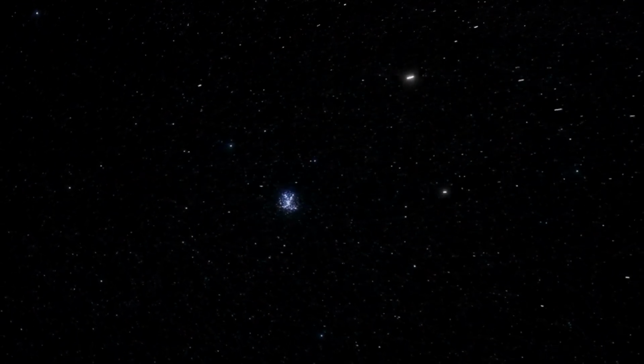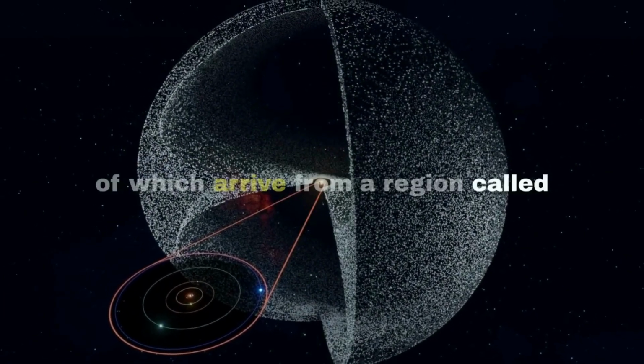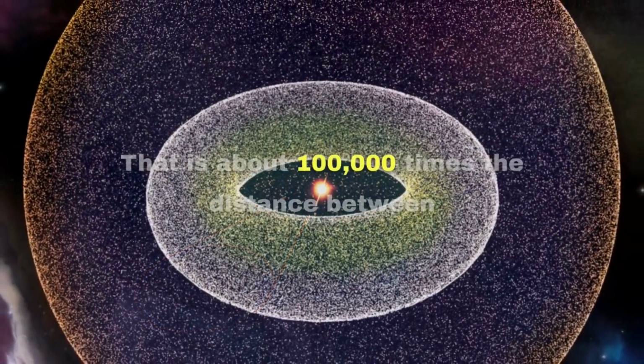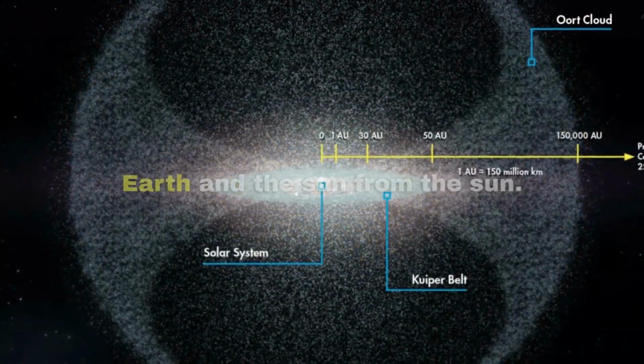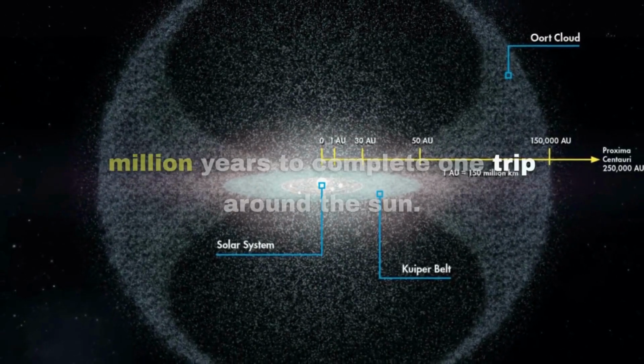in many cases their appearance is predictable because they have passed by before. Less predictable are long-period comets, many of which arrive from a region called the Oort cloud about 100,000 astronomical units, that is, about 100,000 times the distance between Earth and the Sun, from the Sun. These Oort cloud comets can take as long as 30 million years to complete one trip around the Sun.